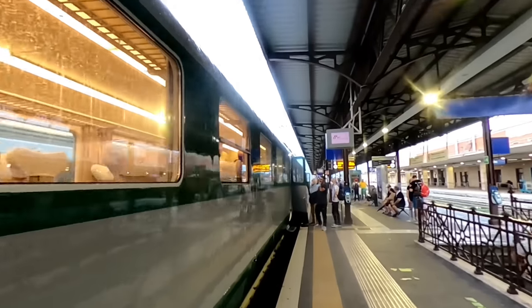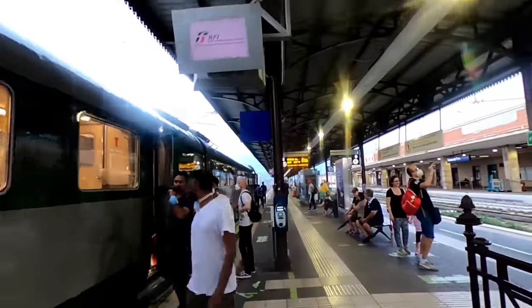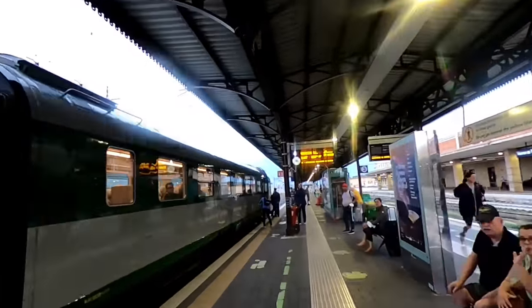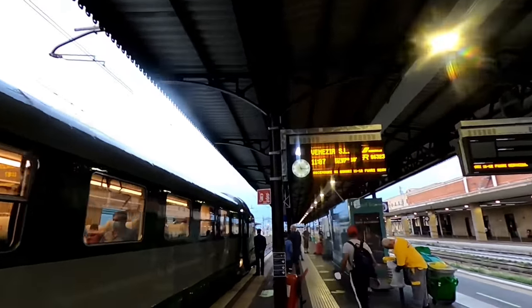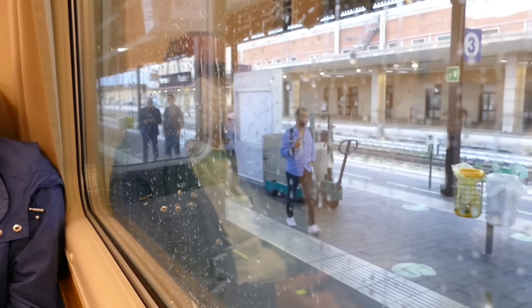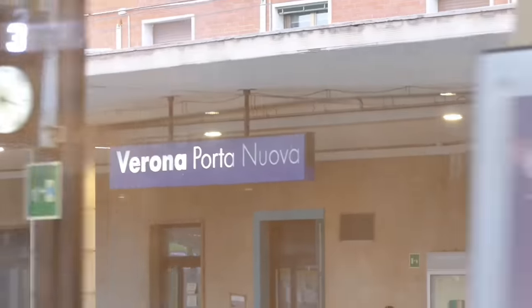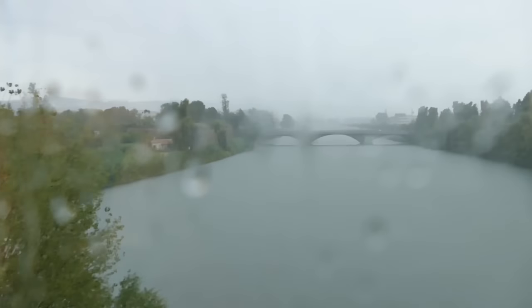Nice to get a bit of fresh air here in Verona. We're just here for a few minutes and we're heading off at, well, it's supposed to be 11:07, but as you can see from the sign here, we are running with about 10 minutes of delay, but does it really matter? We cross the Adige River and continue east.